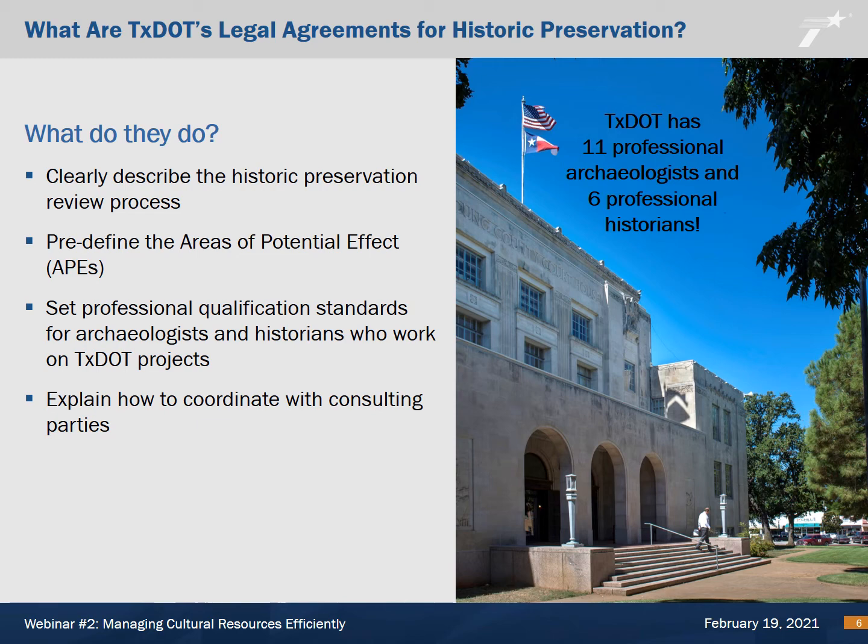For example, the agreements define the size of the study and survey areas for different classes of projects. Under the PA, these are always larger for history than they are for archaeology, because history considers factors other than where ground disturbance will occur, such as visual impacts. For example, imagine the way that replacing a historic bridge with a modern concrete bridge could affect the feel of an adjacent historic neighborhood. The PA and the MOU define just how far from the construction area TxDOT looks, depending on the type of project.